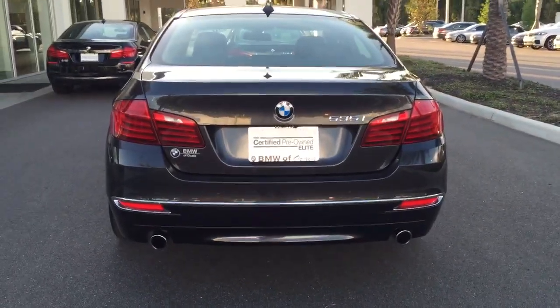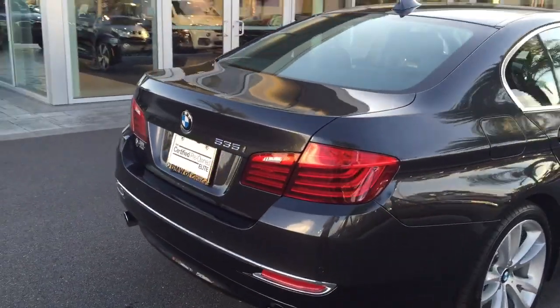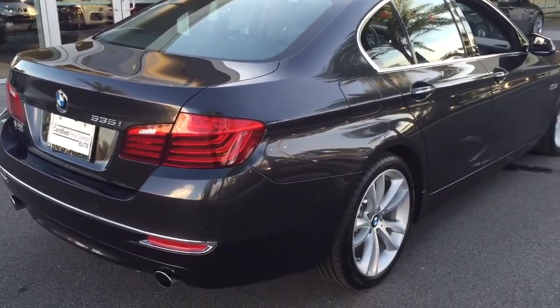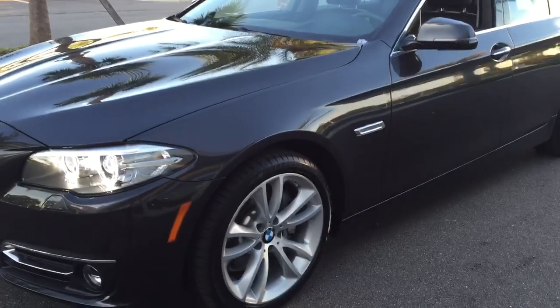In the back, notice the back here, there again, it's the luxury line with adaptive LED tail lamps. Beautiful wheels, 4-wheel disc brakes. This car is actually 50-50 weighted, so if you actually cut it in 2, it'd be 50-50 weighting. That helps with performance, better fuel economy, and of course, if you're braking, that also helps with braking.